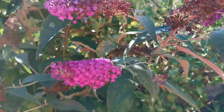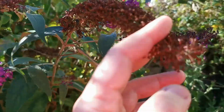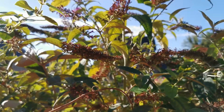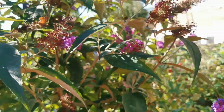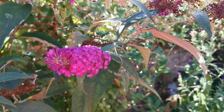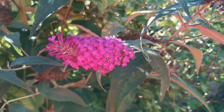the Buddleia Buzz Magenta, still in bloom. I need to deadhead some of the spent blooms. In this way I will make the plant extend the blooming season. This is definitely one of my best recommendations, probably one of my top 10 fragrant plants in the garden, because it can be used for a variety of purposes.